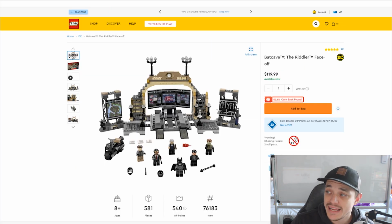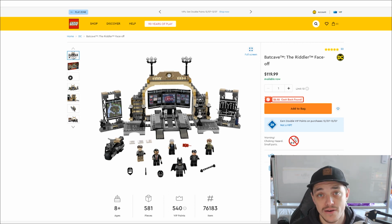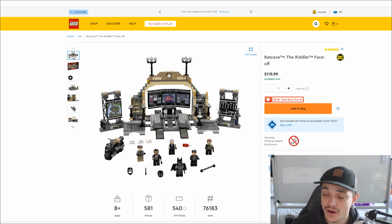Second to last, we do have the Batcave, the Riddler face-off, obviously from the newest Batman movie that has just come out, but this is set number 76183, has 581 pieces, has a few minifigures, it does have 6, and in Australia it retails for 120, the US it is 80, and in the UK it is £60.